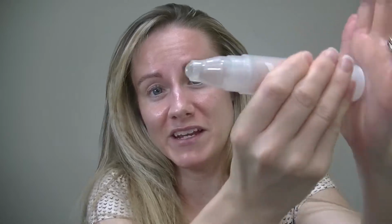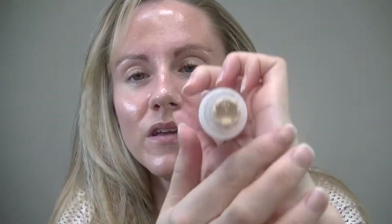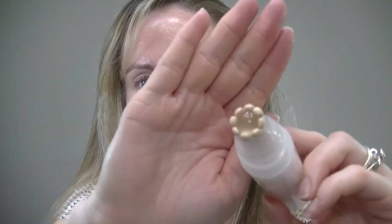I think I've been clicking for 5 minutes now. What is going on? Oh, there we go. Okay, so it just started to come out, so you do have to give it several clicks to get it started. So I just did, I don't know, about 3 clicks, and oh, it's like in the shape of a flower. Do you guys see that?